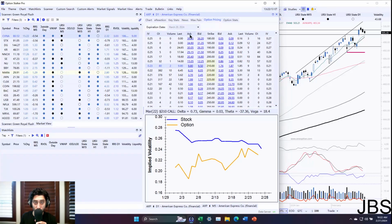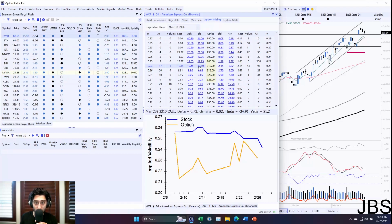Let's go out to March 28th. Let's look at the 210. Yeah, I mean, bid-ask spread's a little bit tighter. We don't want the really wide ones over here. So that's probably what I would do with AXP.